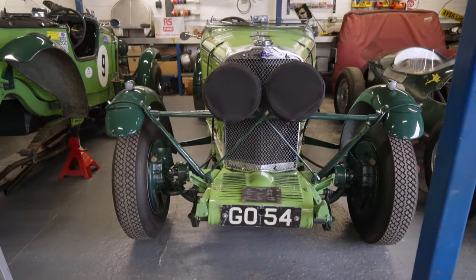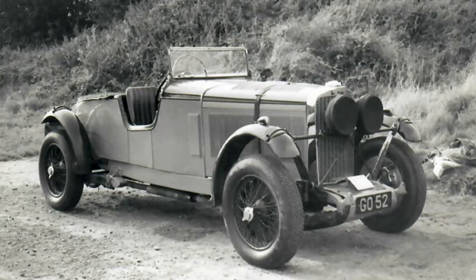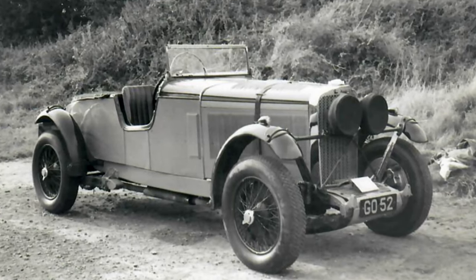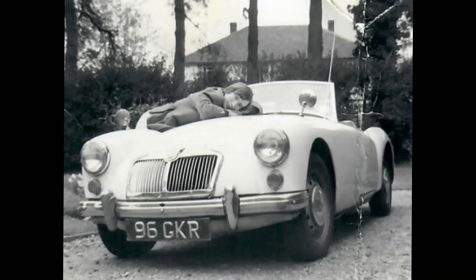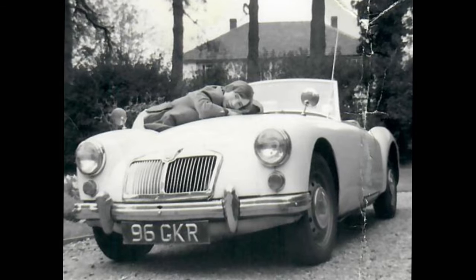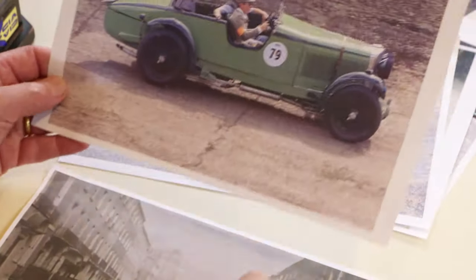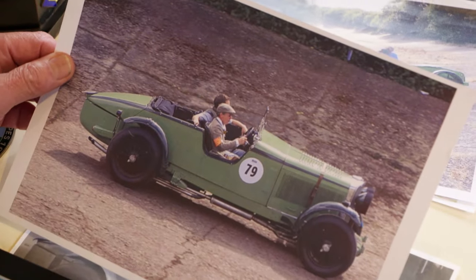I'd been about 25 years old, and I saw Go 52, one of the 105 Talbots. I photographed the car with my old little black and white camera. Very, very long time ago now. Crazy about motors, Nick saw the Talbot cars at another race meeting decades later in 2002 and resolved to buy one. You can't just order a car like that out.